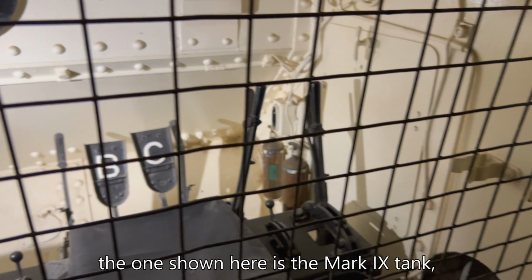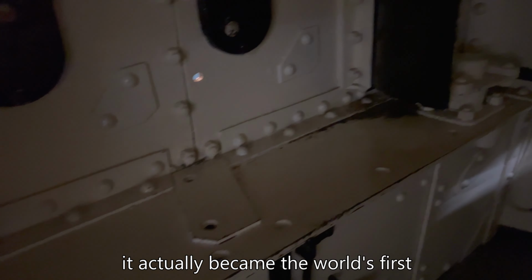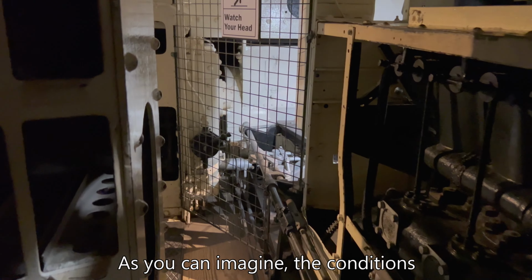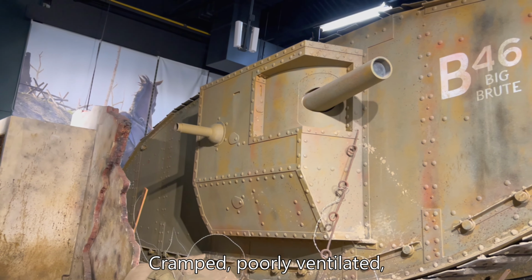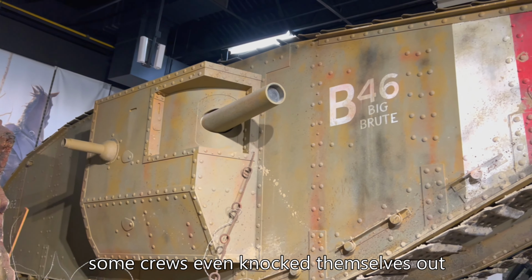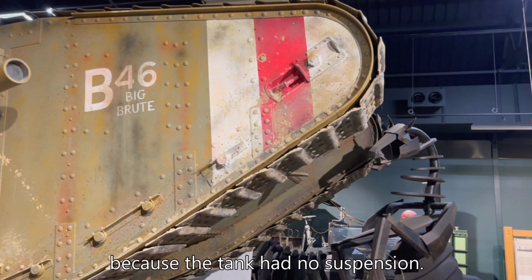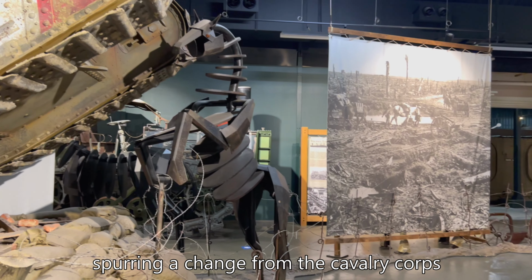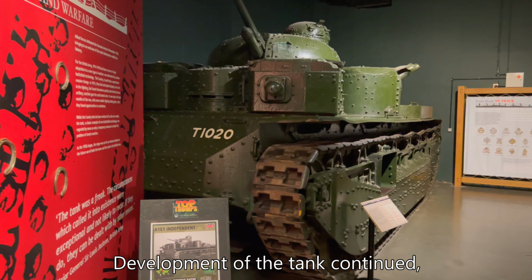The one shown here is the Mark IX tank, which wasn't a tank per se, it actually became the world's first armored personnel carrier. As you can imagine, the conditions for crewing such a thing were appalling. Cramped, poorly ventilated, some crews even knocked themselves out if they fell too hard in a ditch because the tank had no suspension. Nevertheless, they proved successful on the battlefield, spurring a change from the cavalry corps to the tank corps. Development of the tank continued.